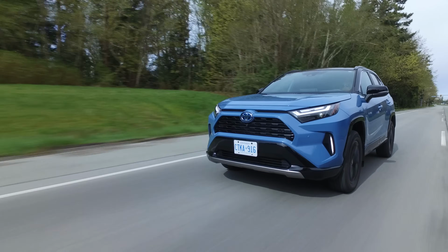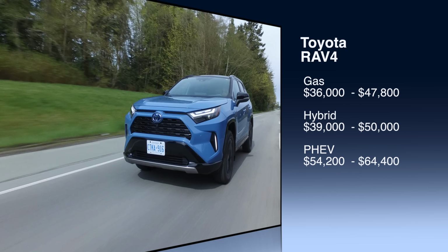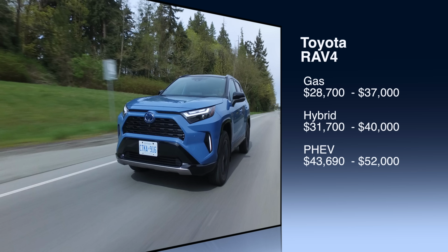Here's the pricing for the RAV4 in Canada. It includes freight, PDI, and fees. It starts at $36,000 for the gas model, and the most expensive plug-in hybrid is $64,500. In the United States, the RAV4 starts at just under $29,000, and the most expensive plug-in is $52,000.